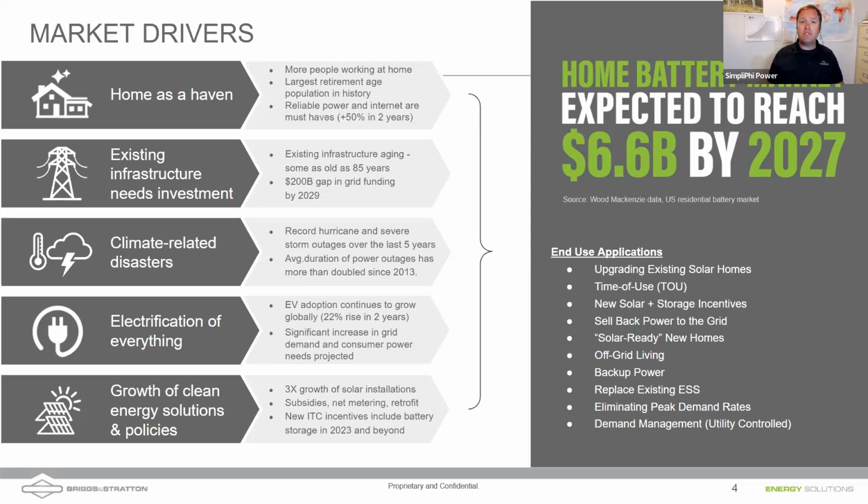Electrification of everything. We're seeing that here in California. In fact, a lot of new homes in California don't have new gas lines. There's no natural gas lines going to these new homes. So what does that mean? It means heat pumps. It means heat pump dryers, heat pump water heaters, electrification of everything, and especially also the adoption of electric vehicles. So having robust distributed assets like energy storage systems on your homes are really going to help create that future electrical grid.